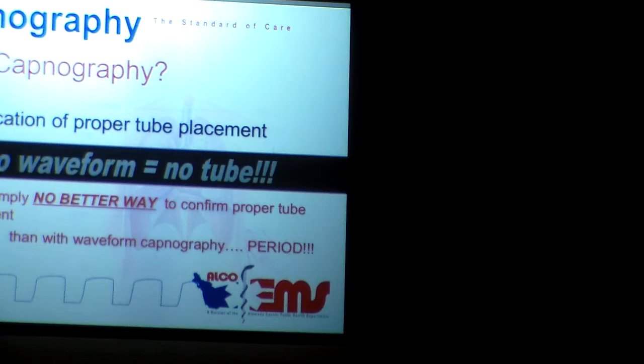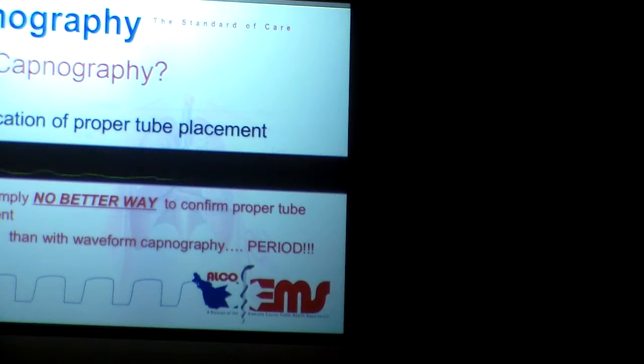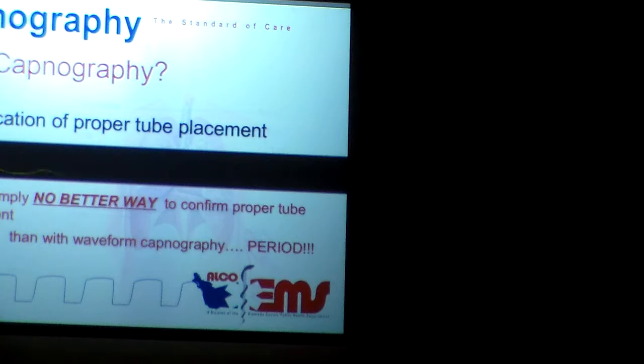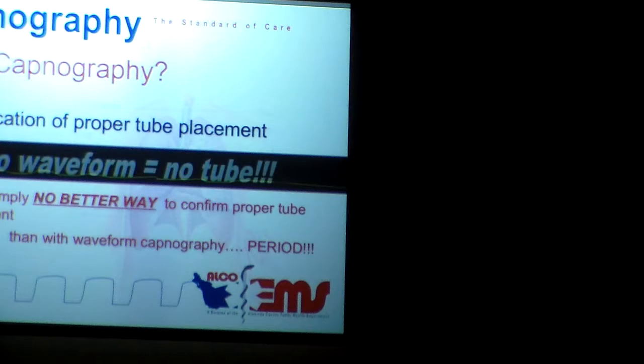The nice thing about end-tidal CO2 is that it provides an objective way to document that the tube's in there. If you have that normal end-tidal CO2 waveform all the way until you get to the back of the ambulance, the tube was in. It says no waveform, no tube. That's not entirely true. You can get some CO2 in the esophagus, so you can see a little bit of a waveform, but you're probably not going to see a normal waveform with a normally placed tube. There are some cases where the tube will come out a little bit and it's sitting in the hypopharynx, so you're still going to get a waveform and you're still ventilating. That's not a properly placed tube, but you're still ventilating if you're seeing the waveform.